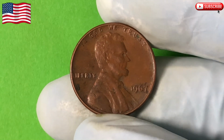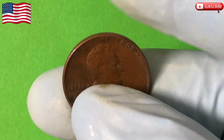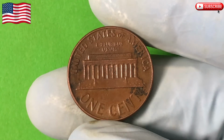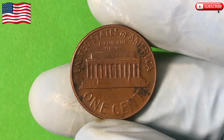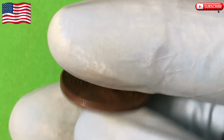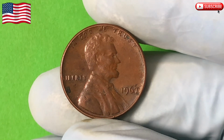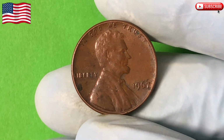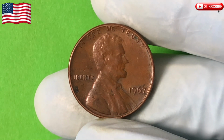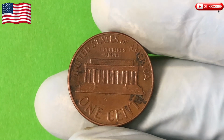So, without further ado, if you happen to have a 1967 penny in perfect, uncirculated condition or with one of those rare minting errors, your coin could be worth a staggering $58,000. Yes, that's right, $58,000 for a single 1967 penny. It's hard to believe, but it's true. So, before you toss your change aside, make sure to check the pennies you have lying around. You could be holding onto a valuable treasure.